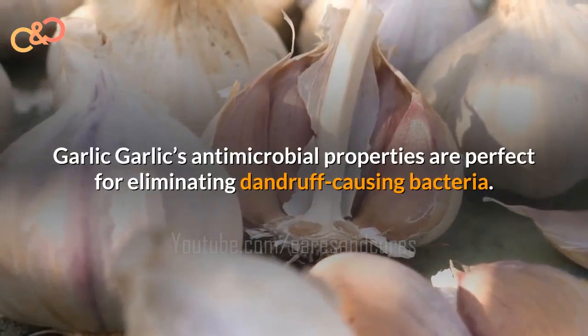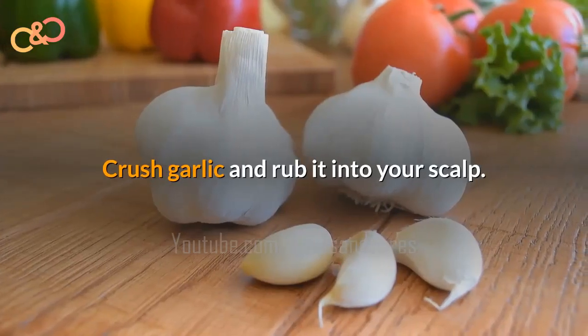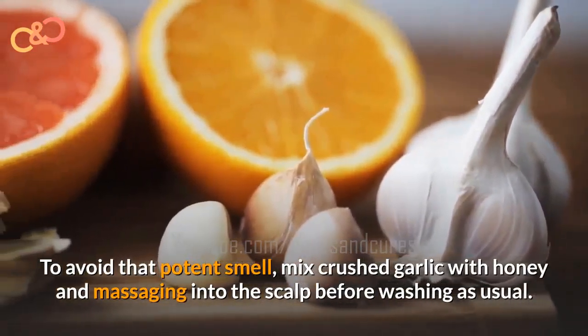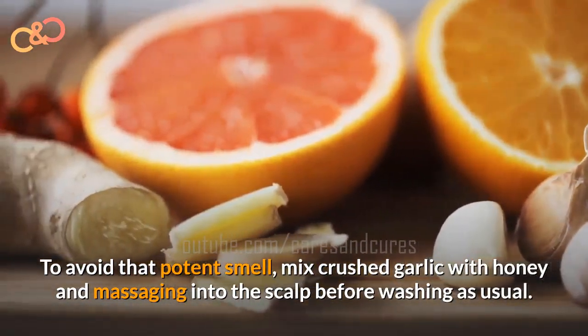Garlic. Garlic's antimicrobial properties are perfect for eliminating dandruff-causing bacteria. Crush garlic and rub it into your scalp. To avoid that potent smell, mix crushed garlic with honey and massage it into the scalp before washing as usual.